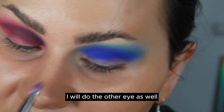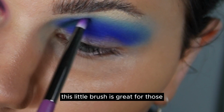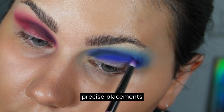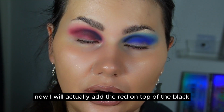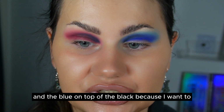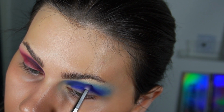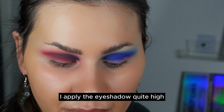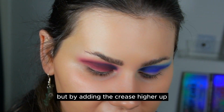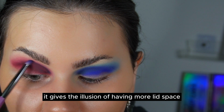We do the other eye as well. This little brush is great for those precise placements. Now I will actually add the red on top of the black and the blue on top of the black, because I want to just make it look darker, not black. As you probably can tell, I put up the eyeshadow quite high because I don't have a lot of lid space, but by adding the crease higher up, it gives the illusion of having more lid space.